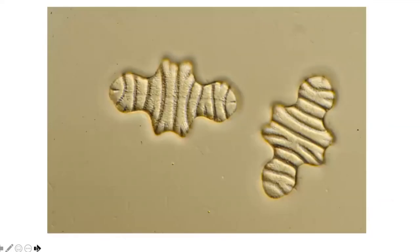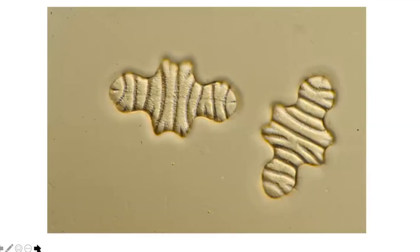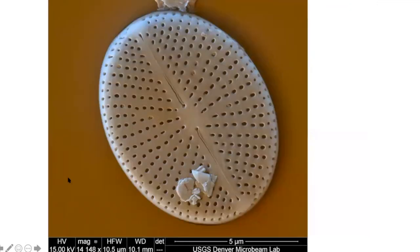We characterize them by their symmetry, radial symmetry. There's a group, these are actually considered within the radial symmetrical group, but they have formed these elongate forms as another group. And finally, a group that has this characteristic slit that goes through the silica cell wall. This is a scanning electron micrograph of the surface of the exterior of the cell wall.